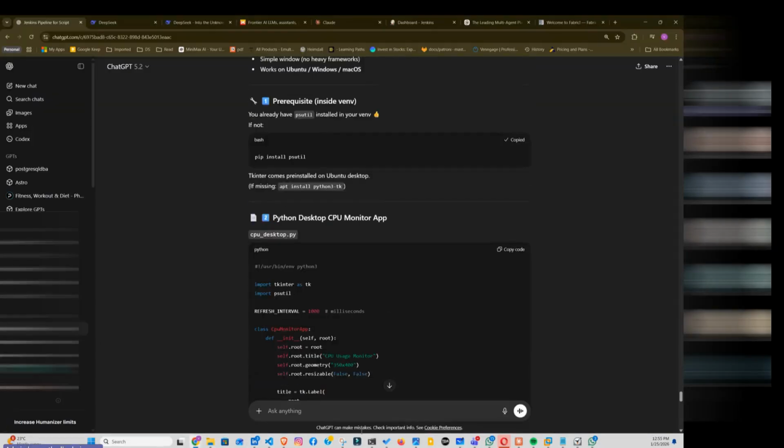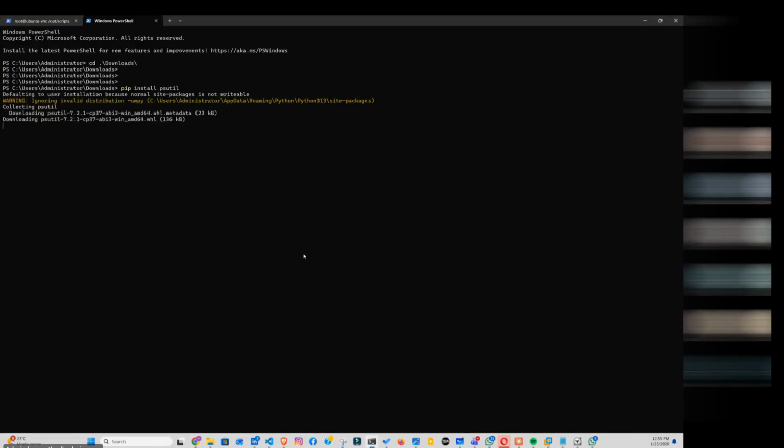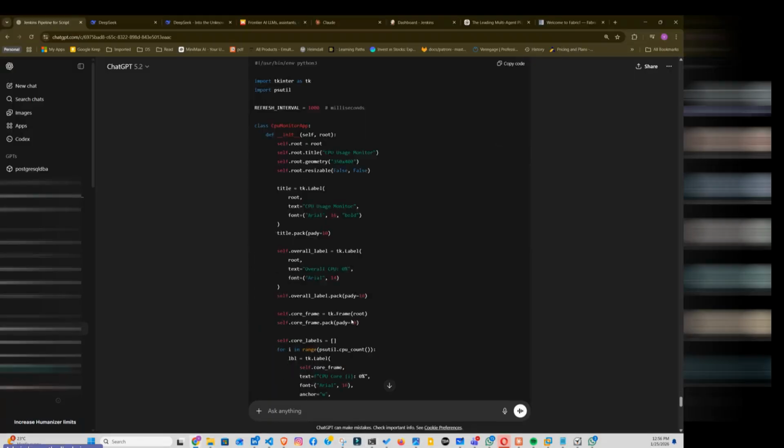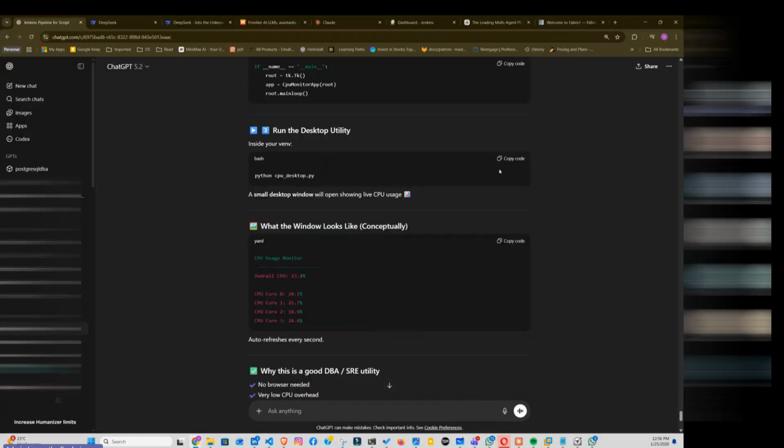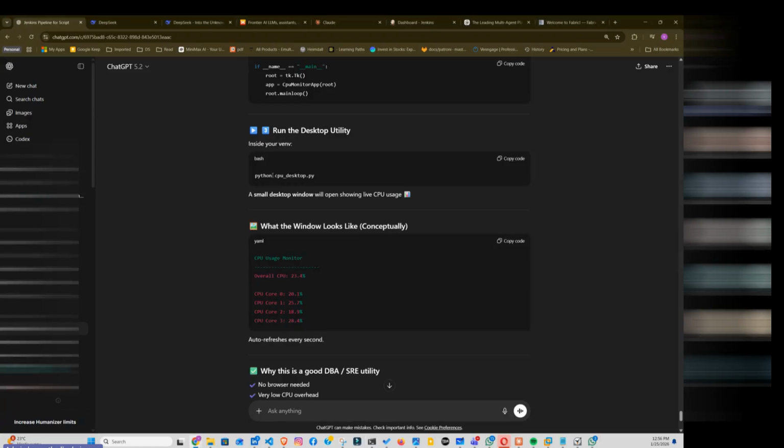Let me go here. Downloads. Okay. Nowadays, Windows is becoming more powerful than Linux. Sorry to say that, but they are providing you a lot of options.